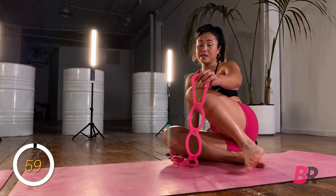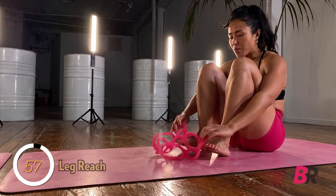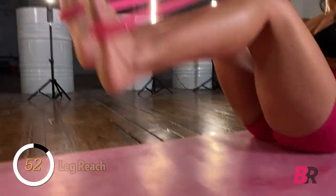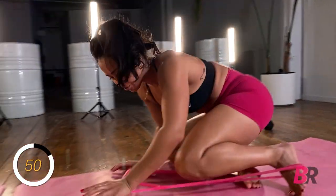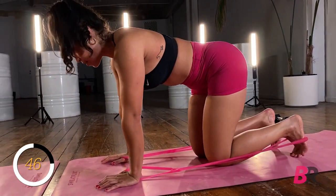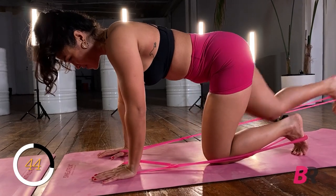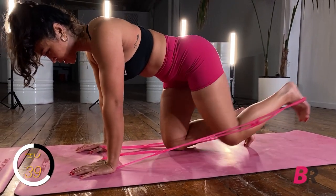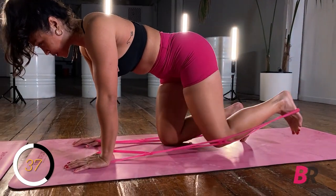Okay, real quickly, I want you to get the top rungs of the pink thingy into your feet. Okay, like so. Then we're coming back to all fours as we anchor down through our palms. Now, we're gonna push into both palms evenly as we extend one leg all the way back, a nice long line at the back of the body. As we kick it out.